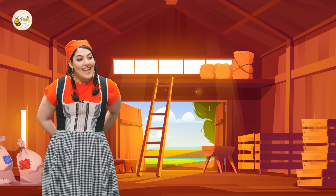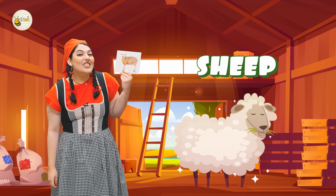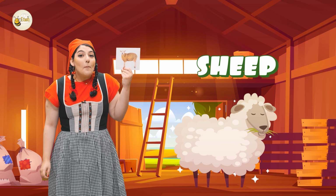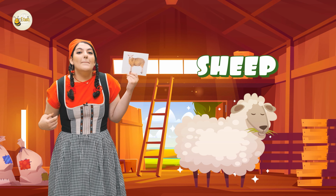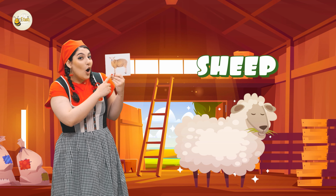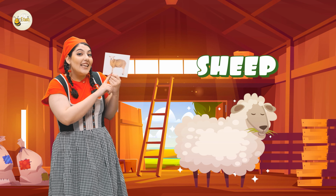It's a new sound. I'm hearing another sound. Where do you think it's coming from? It's a sheep. Yay! It's a sheep. What does the sheep say? It's a sheep. Let's say what it says together. What is this animal called? It's a sheep.